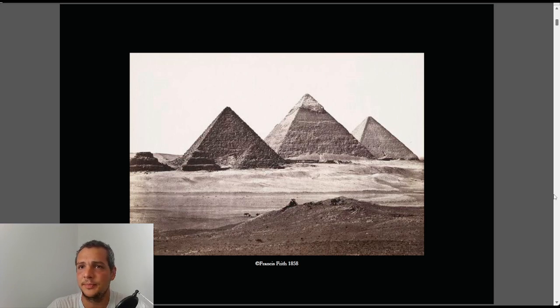It's 150 meters tall, and it's extremely well done. Archaeology says it was built in 28 years, but there are 2.2 million blocks of stone, which makes little sense, because in order to build this pyramid in 28 years, they would have to put one block every 5 minutes, more or less, or even less.